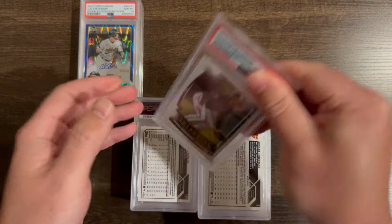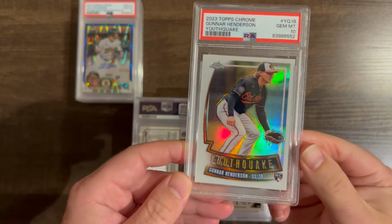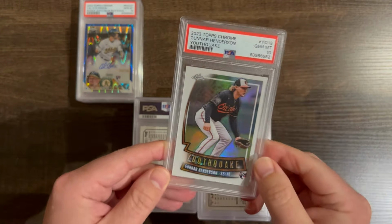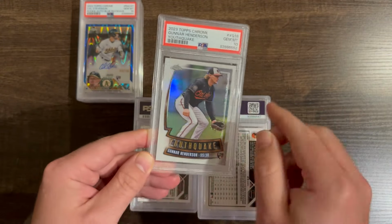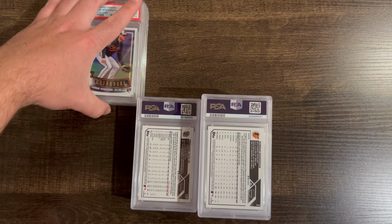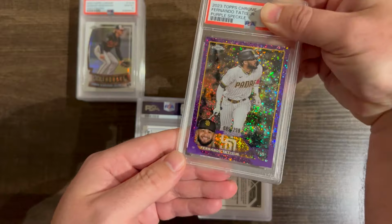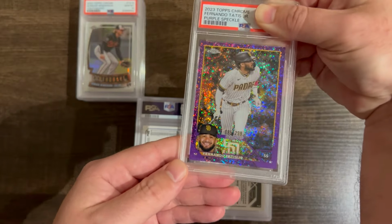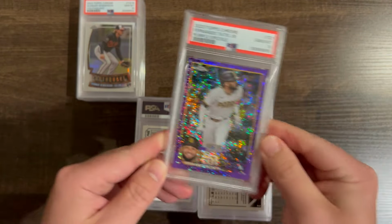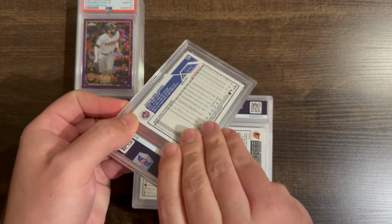Youthquake Gunner. This might get a 9. Baltimore, I know. Oh my gosh, that's a great card. Hot card. Nice. This is just the base, so it's not numbered, but him and Corbin Carroll are the hottest rookies right now. And it's a nice card. Fernando. It's nice. Well, right on a roll. Let's keep it going.